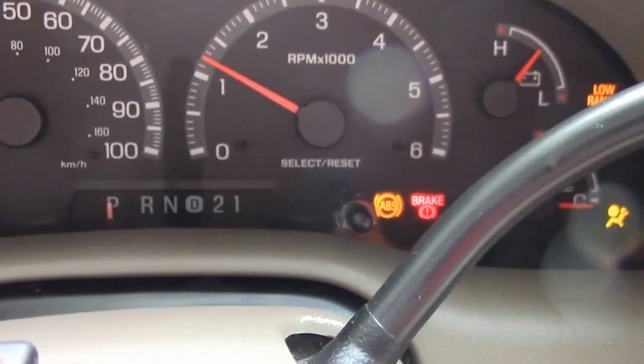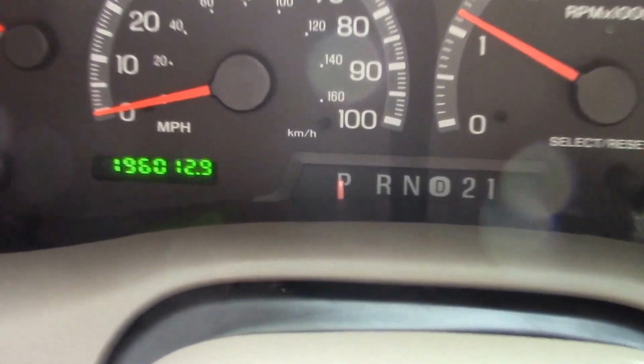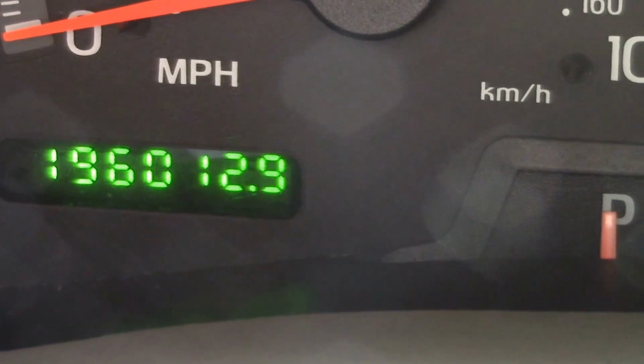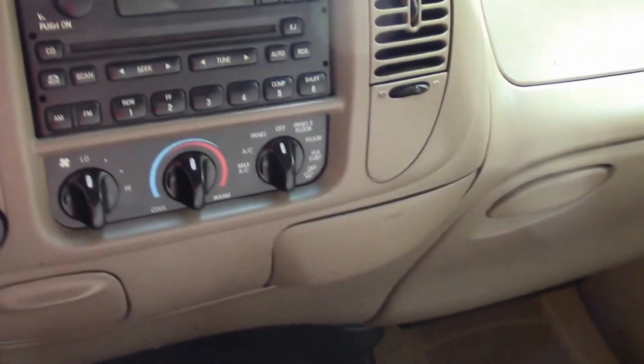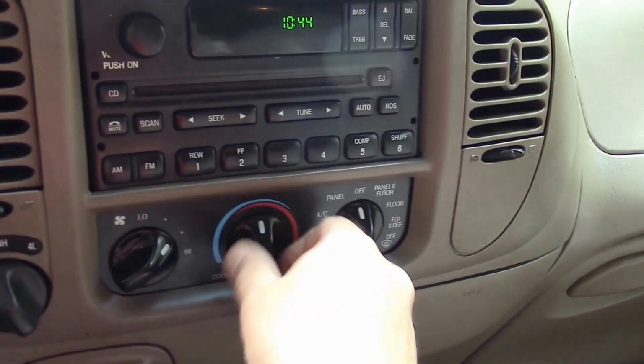And let's see, what do we got here? There it is. 196,012 on the mileage. Okay, and I gotta tell you, the thing runs pretty good. Seems pretty nice. Let's check the air conditioner here for you.